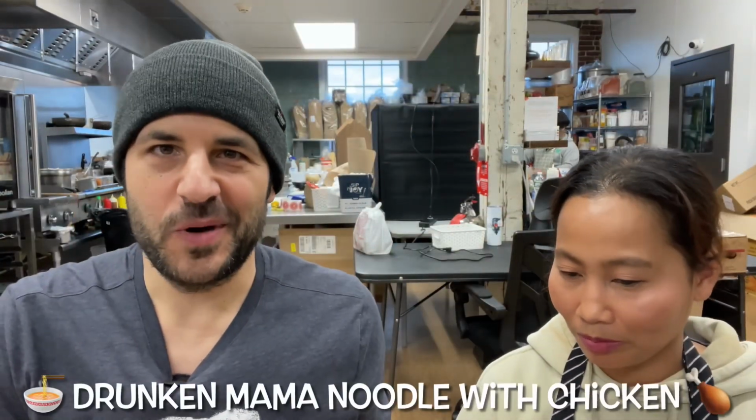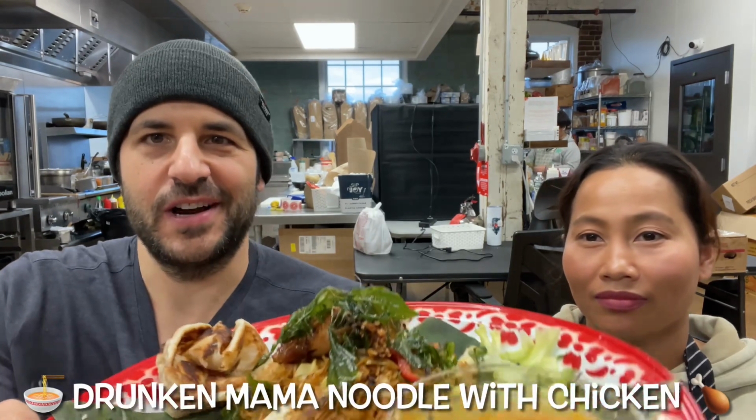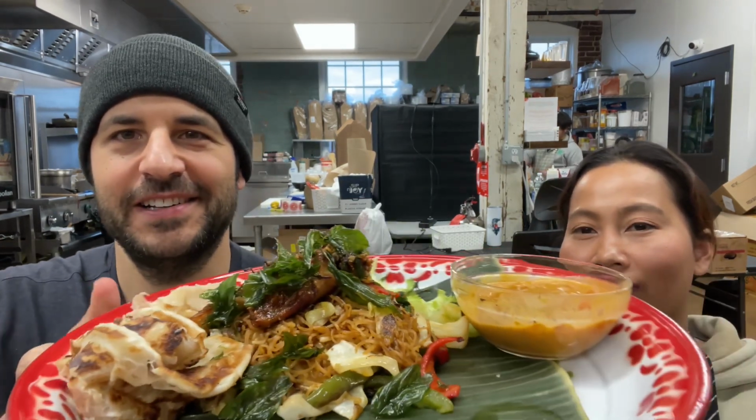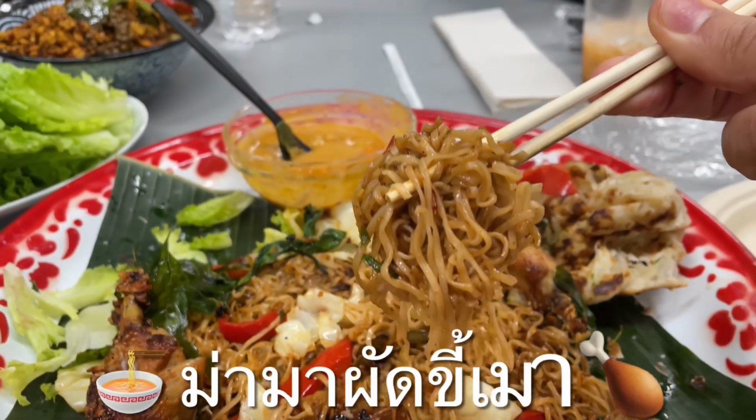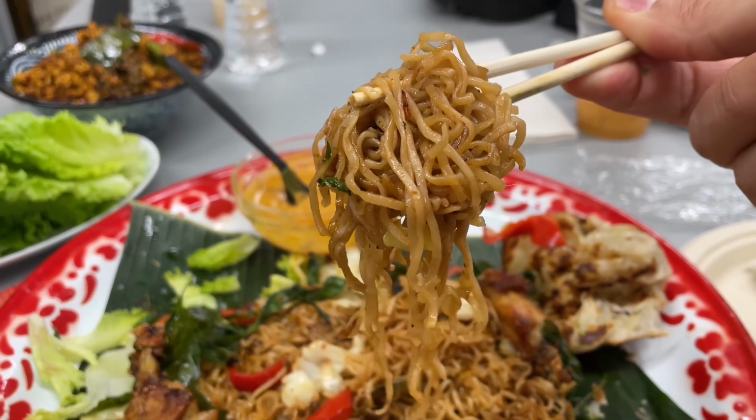Okay, I think we have one left to try, which is your gai yang, right? No, this one is a drunken noodle with the chicken wing. Okay, so we're not calling it gai yang. Drunken noodle with chicken wings? Yes. Okay, all right, so we're in Buffalo. This is going to be the only time I eat wings in Buffalo, so let's see how these are.